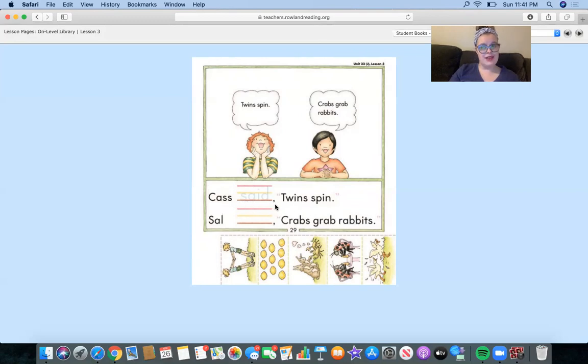So trace that word said again. If you need to pause the video, you can. Trace that word said next to Cass, S-A-I-D. Now we're going to look at Sal. What did Sal say? Let's see if you can read it on your own before I tell you. Crabs grab rabbits. Crabs grab rabbits. Ooh, that's hard, huh? All right.